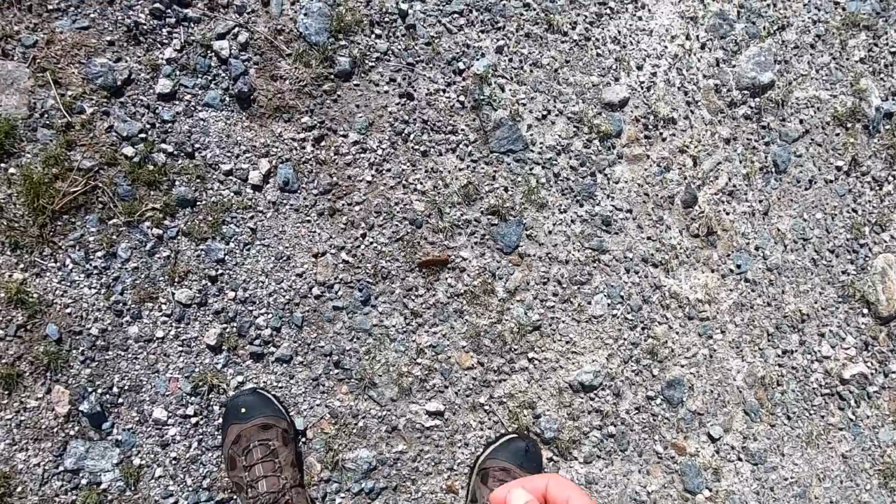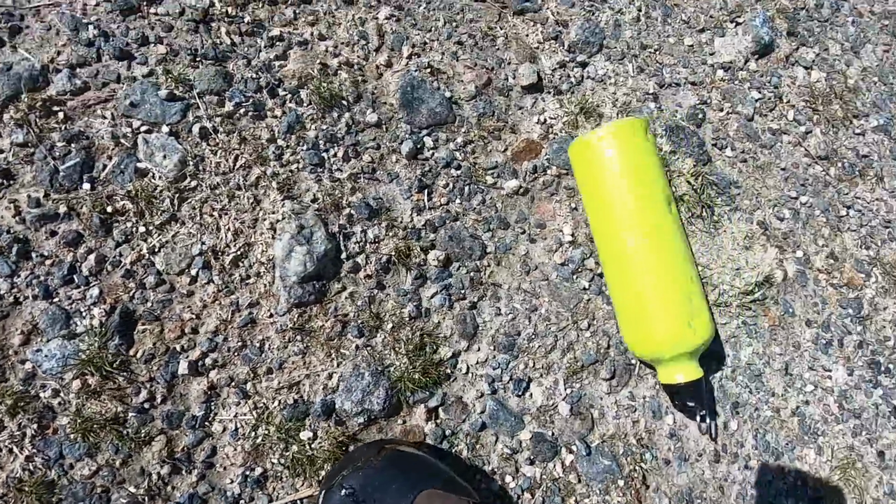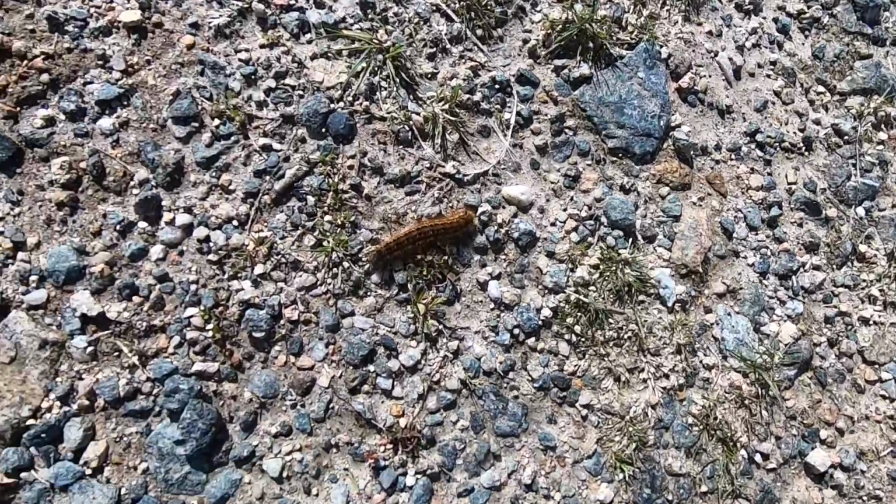Check out this little dude, just hanging out on the path. Oops. Aww.